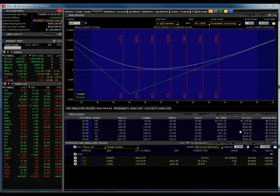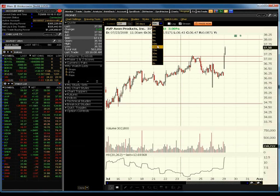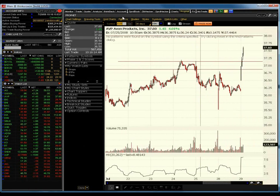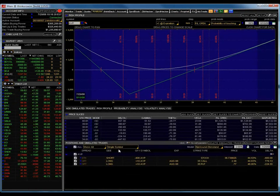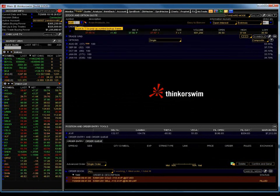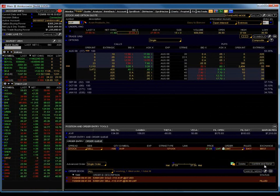Okay, we're currently up about $142 in profit, and our delta is 148. We may get a little topping action here in our issues, so let's take a quick look. That shot up pretty strongly at 37.60. I'm going to lock in some of those profits by selling short another 100 shares of AVP. This could continue to roll, but who knows?